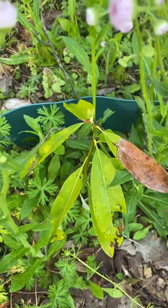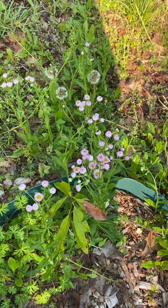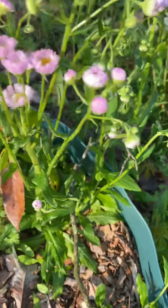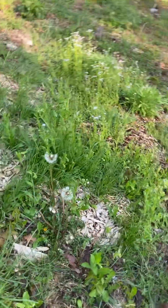This is the sleeping magnolia that I planted underneath. I'm hoping it's going to be okay right here. I think you can trim it to keep it small. It's a small tree, not like a big giant magnolia, but we'll see how it turns out. It's probably not planted in the right place.